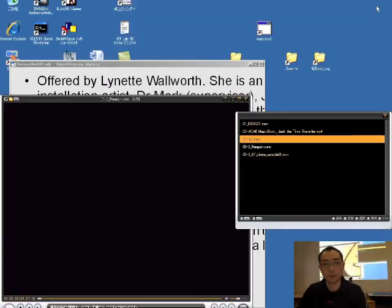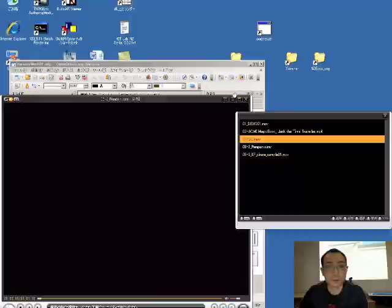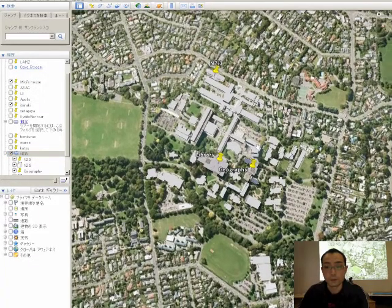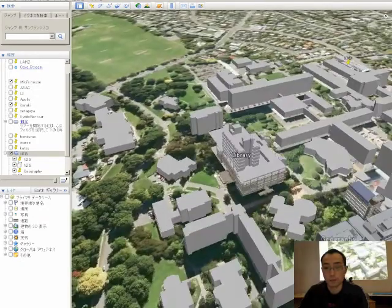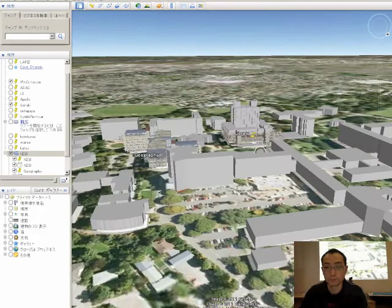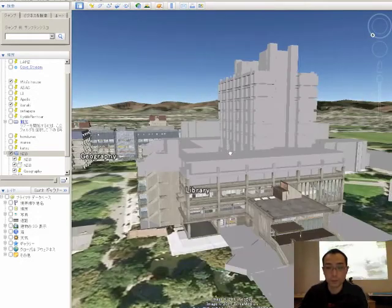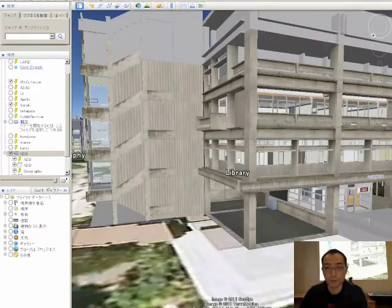Okay, and I'll show you something. Here is Google Earth. I put the models in here, so you can see them in real time. The library building is still being made, but you can go there if you want.